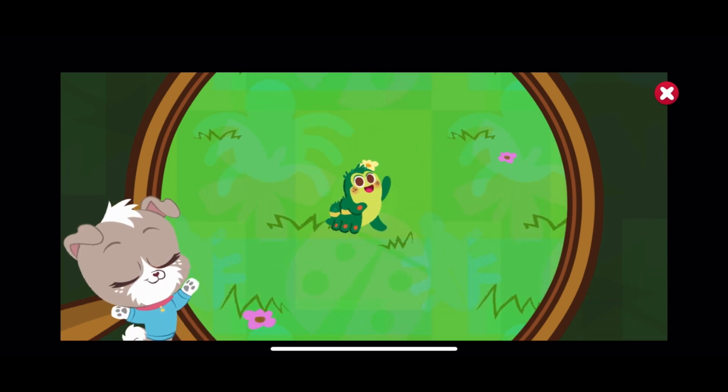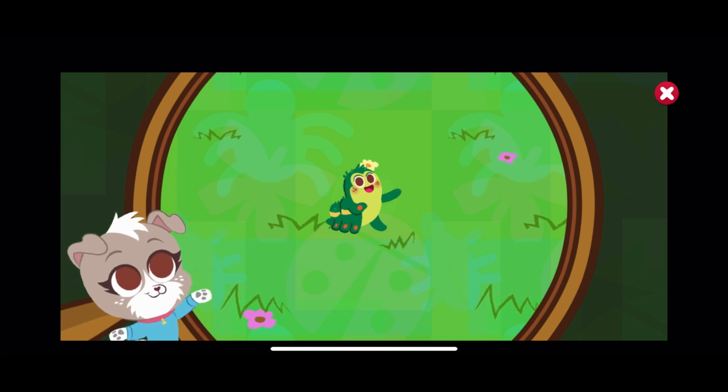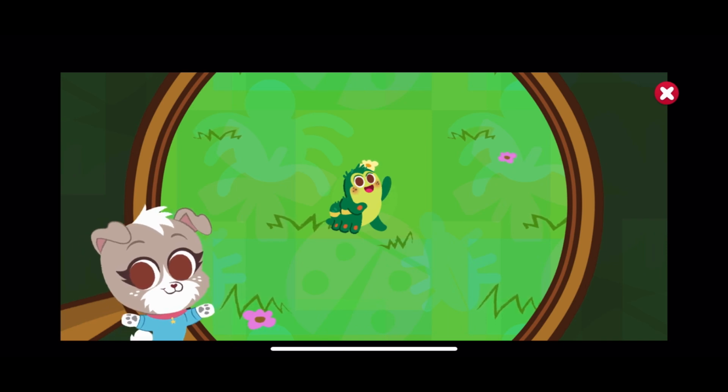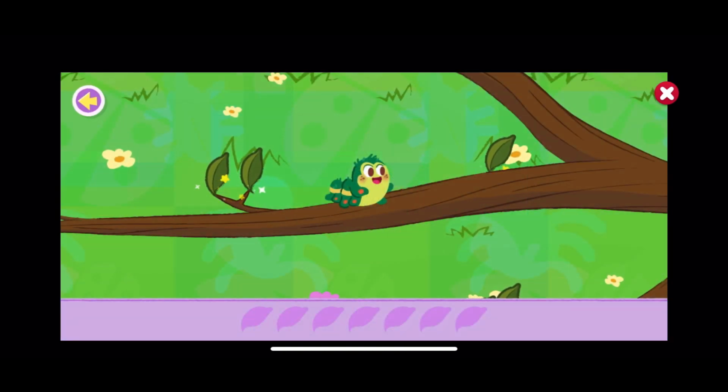You found the caterpillar! Fun fact! Most butterflies lay their eggs on plants that caterpillars like to eat. This is so baby caterpillars can eat right after they hatch. Let's help the caterpillar find all the leaves it needs.